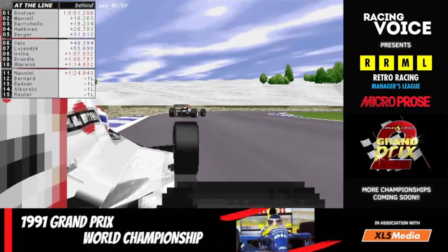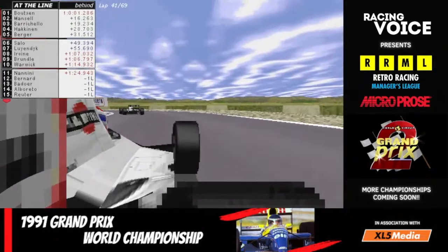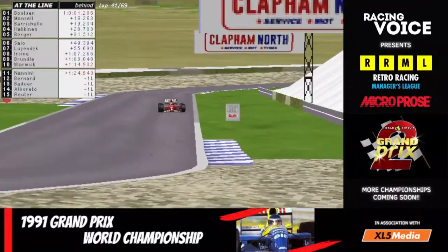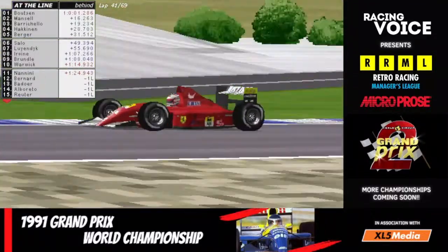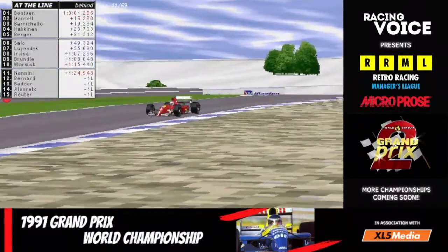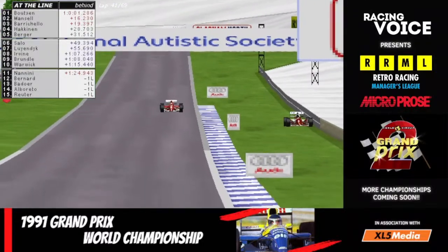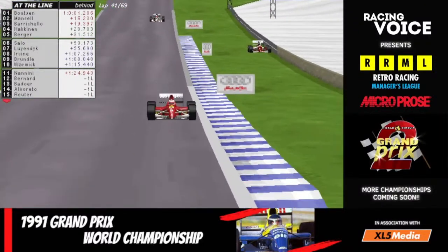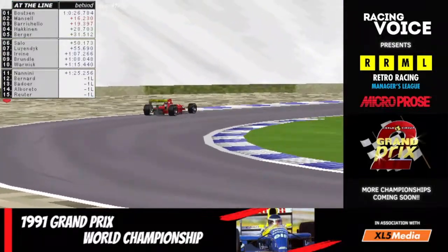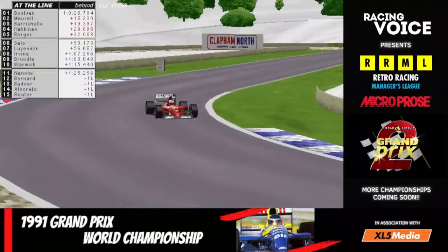On board with Bernard, trying to chase down Alessandro Nannini in the McLaren. He's just been lapped by the Tyrrell of Rubens Barrichello, who's trying desperately to stay with this man, Il Leone, Nigel Mansell in the Ferrari. Looking to be the strongest of the championship contenders in this race now. Second place, 12 points on the board, as he passes Ayrton Senna's beached Porsche Williams that had that engine failure on the back straight. Very disastrous scenes for Ayrton Senna.